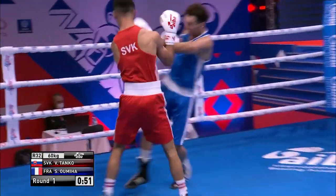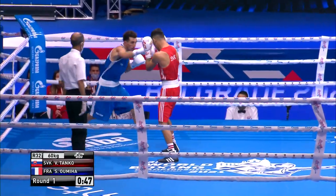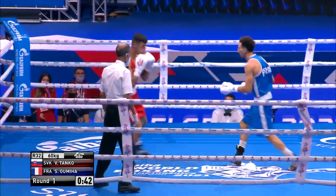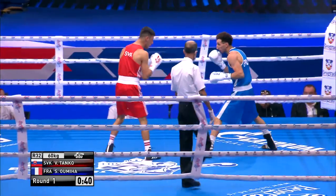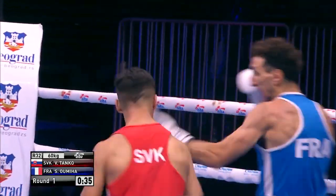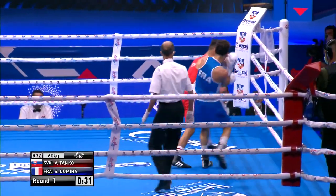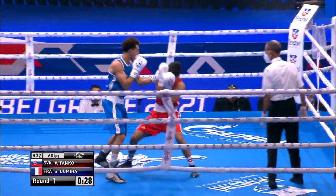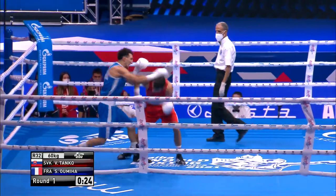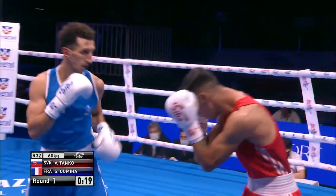Just having a word with Tanko about hitting after the instruction to stop boxing, and with Umaha for a touch of holding. Left hand there from Tanko, that was better. Straight down the centre. One, two there from Umaha, not all that clean, just a little bit kind of splayed with that right glove. Right hand to the body. Good solid shot there from Umaha. Tanko has got more into this as the round has gone on.